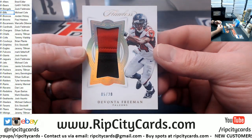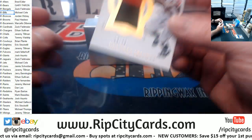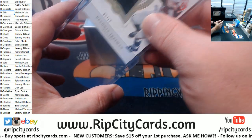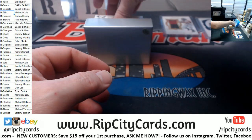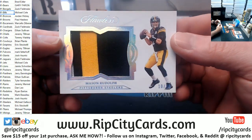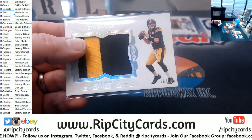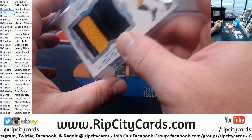5 out of 20, 2-color patch for the Falcons, Devonta Freeman. Probably a 130. I think I'm smart. For the Steelers, 10 out of 20, 2-color Mason Rudolph. Nice. Feels 120.